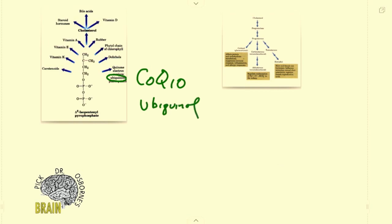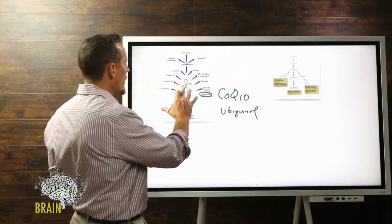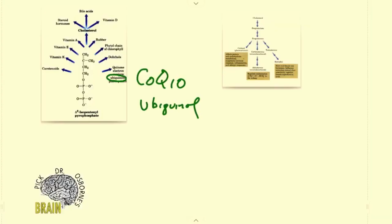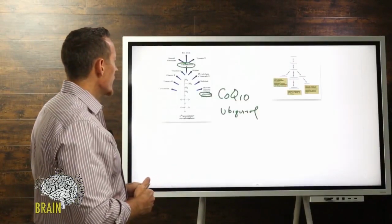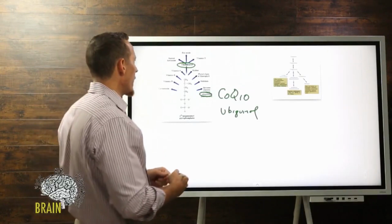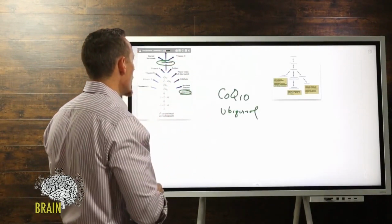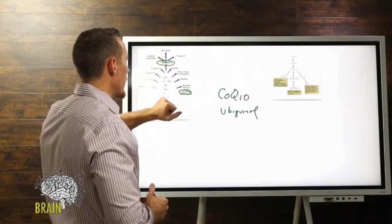But I'm showing you this diagram here because what I want you to understand is that this is the biochemical pathway for how we get to CoQ10. And what I wanted to point out here is this molecule here, cholesterol. So your body can actually make CoQ10 if we have adequate substrates or ingredients to produce it. One of the things that we absolutely need is cholesterol in order to properly get to certain nutrients. But specifically, cholesterol and CoQ10 share the same biochemical pathway.